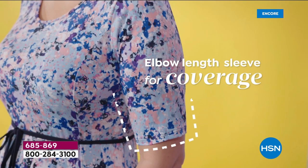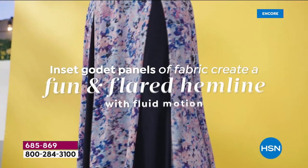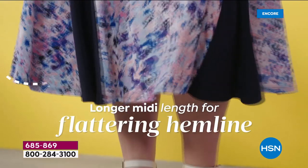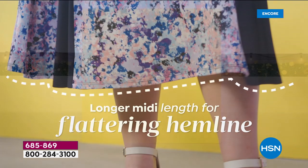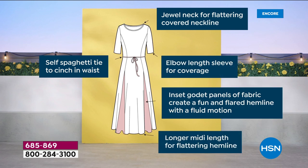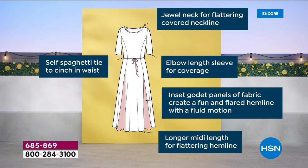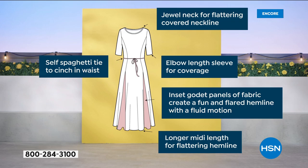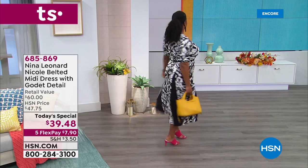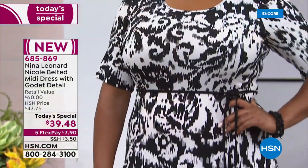You love the elbow length sleeve. It covers your upper arms. It comes with a self spaghetti tie to cinch in the waist that you can remove. It's got this fun and flared hemline, and those beautiful insets are called godet panels. They give you a little bit more drape, and of course that wonderful flirty and flowy and elongating figure. You've got a fabulous longer midi length. We have that in two lengths for you. You can choose the average, which is a 47 inch center back length, and we also have it in the petite, which is a 44. That's the gorgeous ikat that our Tiona is wearing. I'm wearing the navy dot floral.